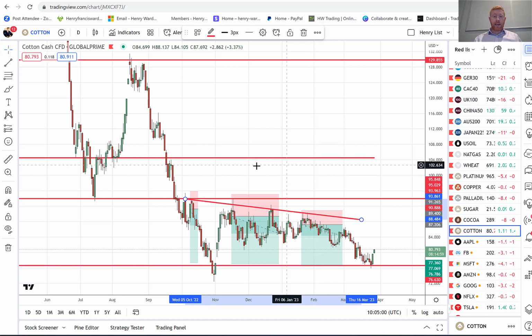But again, yes, you would have died of old age before this went on and hit profit. So not massively profitable for us, but in the sense that we were correct, it did exactly what we wanted it to do, but it just took about 3.5 months longer than we expected.